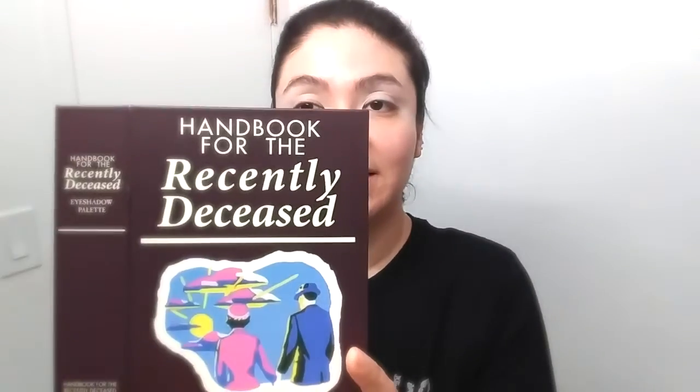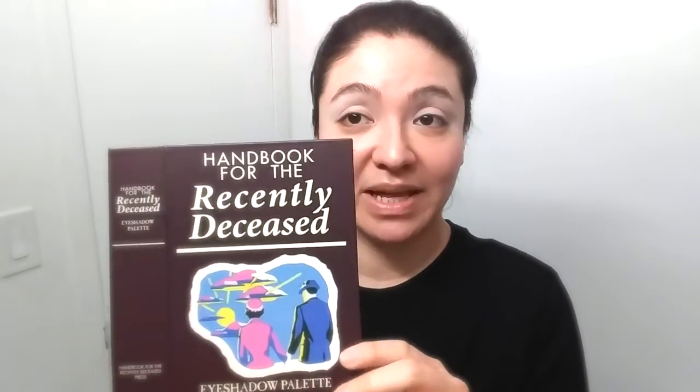Okay, so I guess you do eyeshadow next. And since I want to do something for Ghoulentines, and in my house, we don't really celebrate Valentine's, we incorporated Halloween into our Valentine's, so we call it Ghoulentines Day. This one is from Hot Topic, the handbook for the recently deceased. Love this eyeshadow palette, and in my last video, I said anything that has Beetlejuice, I'm gonna get my hands on. And when I saw this, I'm like, well, since I'm trying makeup things now, I will try this eyeshadow palette. So today is my first time using this eyeshadow palette.